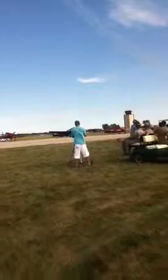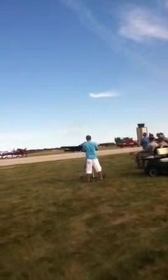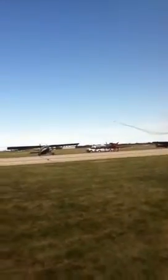From low and to the right, count along with Thunderbird 5 as he performs the precise 8-point hesitation roll. Aileron rolls.